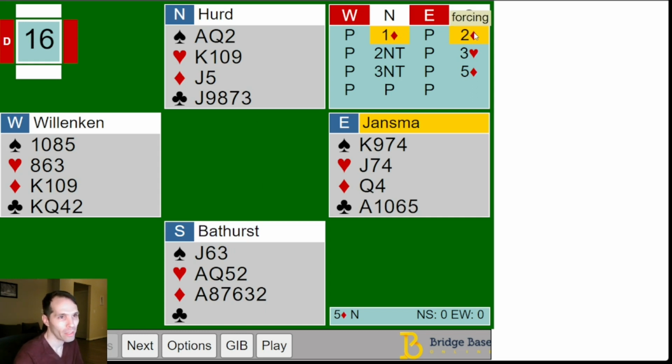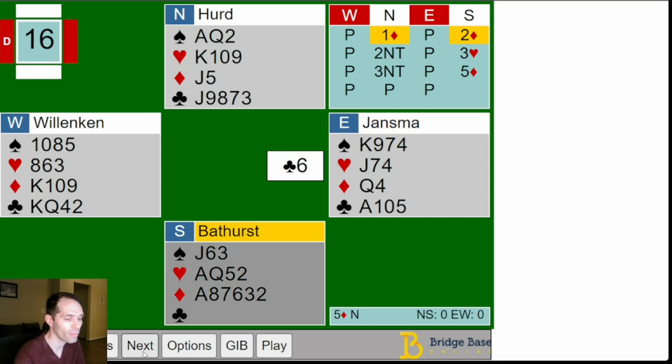2 diamonds forcing looks to be natural. 2 no trump by North, presumably the weak no trump. Kevin with the south hand elects to bid 3 hearts, my guess showing hearts. And North, holding no fit for partner's diamonds and stuff in the black suits, tries 3 no trump, and South elects to try 5 diamonds. So 5 diamonds probably goes off a trick or 2.